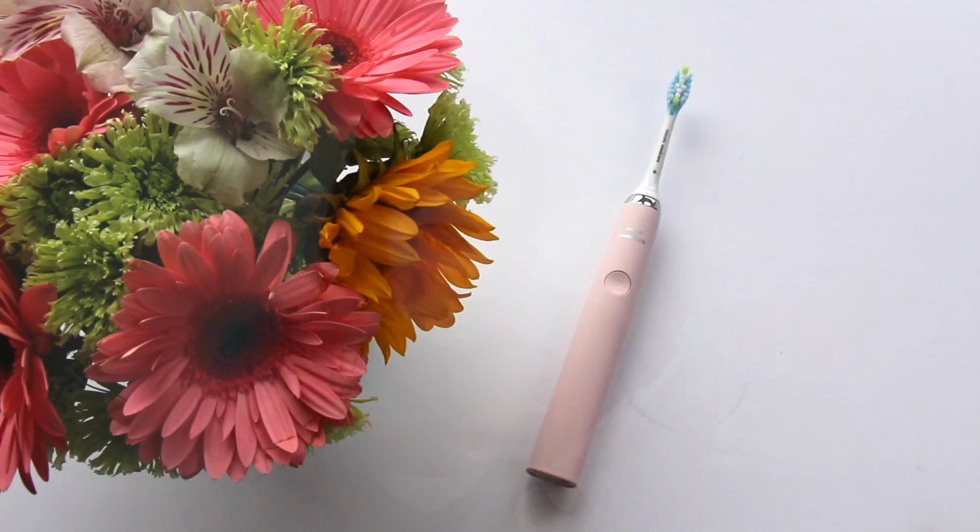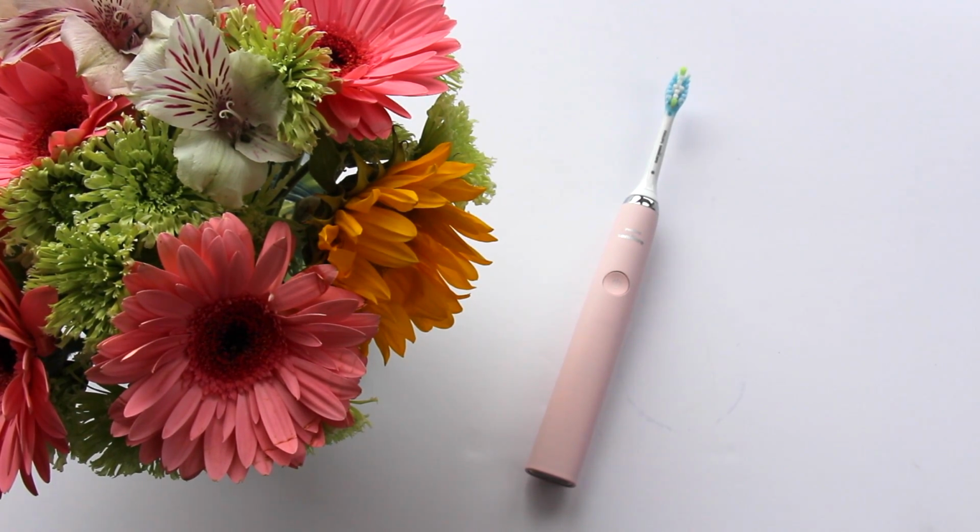It's got 5 different cleaning settings. I really like using the clean setting and the white setting and the sensitive setting. I highly recommend this. Your teeth are a super important part of your whole well-being.